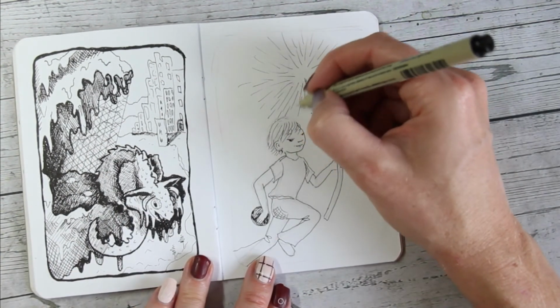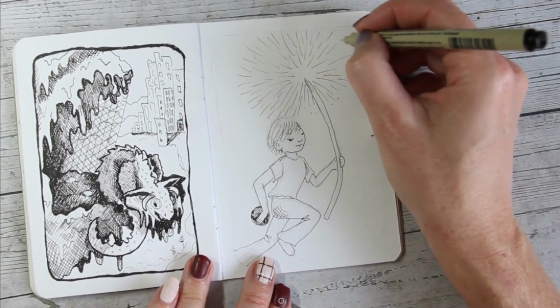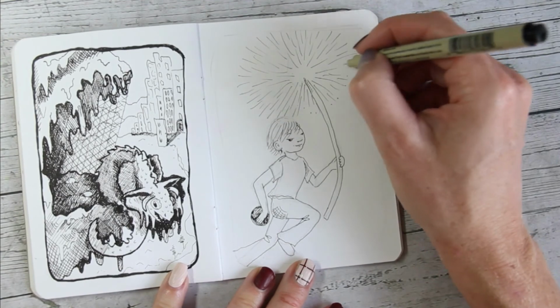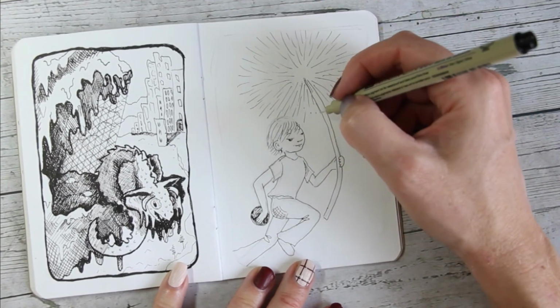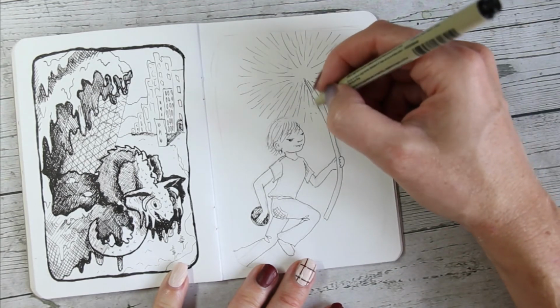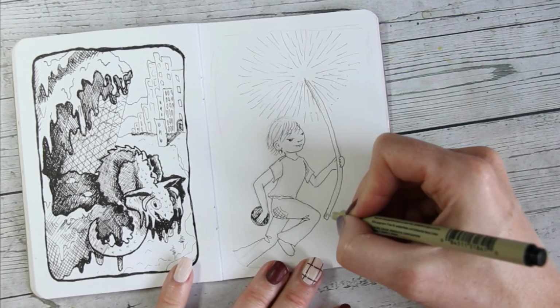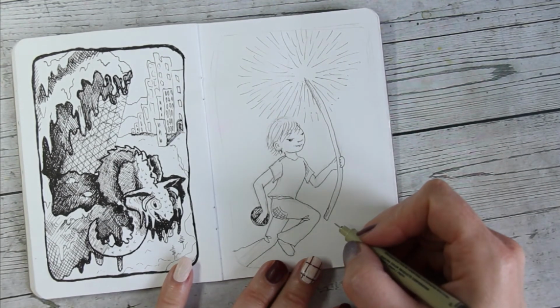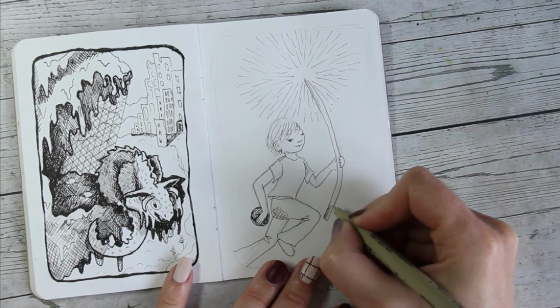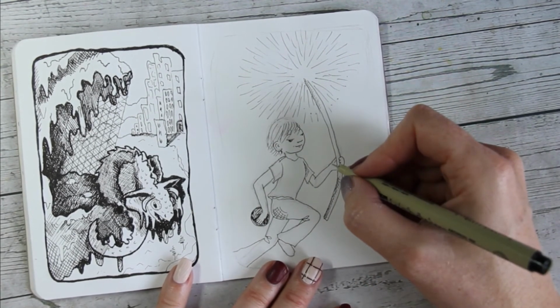That's the thing with ink. It's very hard to remove once it's on the paper. I can cover it up with something else, of course, but you cannot really erase it. Which is also quite freeing. If you're not used to drawing in ink, perhaps you will find that it can be a little bit scary. But I think it also offers a lot of freedom by just going in there and accept that every line is going to be part of the drawing.